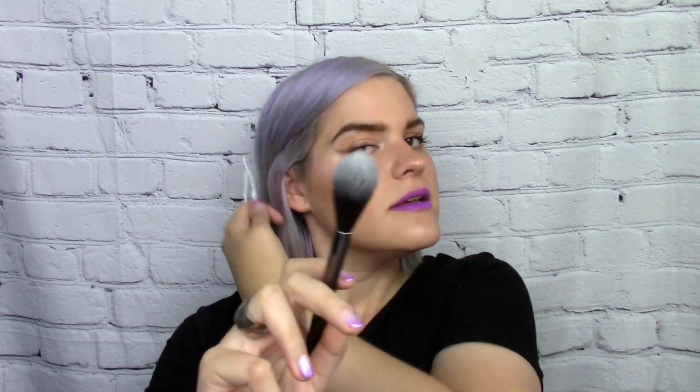And then I also got this highlighter brush. This one's a little flimsier than I usually like for a highlight, but that's for a pressed highlight. I feel like this would be perfect for a loose powder highlight, which there's one from Wet n Wild that I absolutely adore that I've been using a lot lately. So a flimsy brush like this will be good for that loose powder to just lightly dab, dab, dab, because that one can get quite intense if you pack it too much. So I think this will be a perfect brush for that.